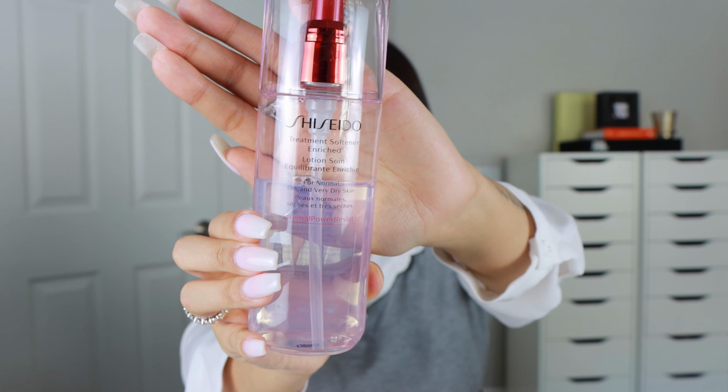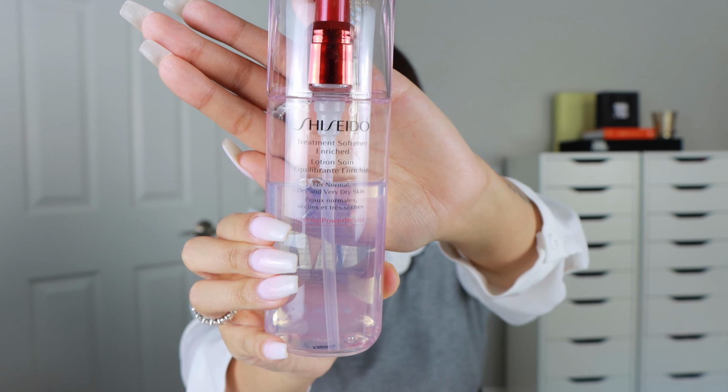Next up is this Shiseido Treatment Softener Enriched Lotion. It is basically a toner. It is for normal, dry, and very dry skin, which is me. They do have one for oily or combination skin.